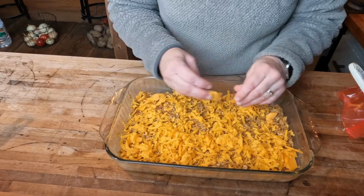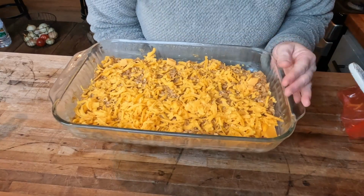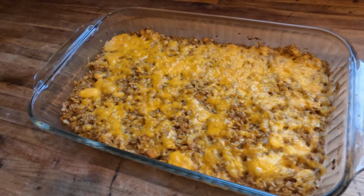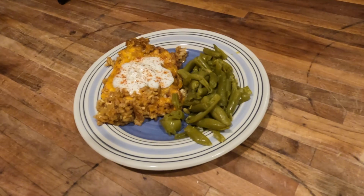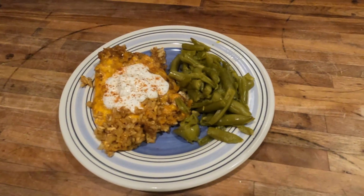So I'm gonna stick this in the oven for about 30 minutes and make sure that the cheese is nice and browned. Let's see how it comes out. It cooked up really nice. I think this is gonna be a filling dinner. I do think I will definitely double the rice the next time so that we can have plenty of leftovers.